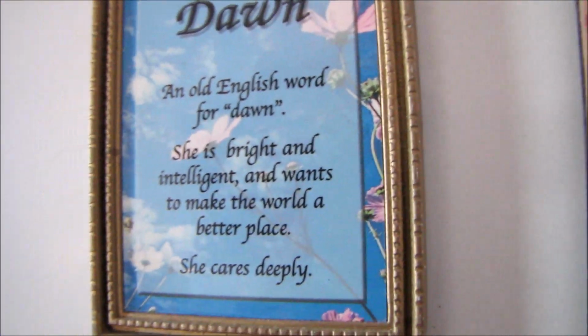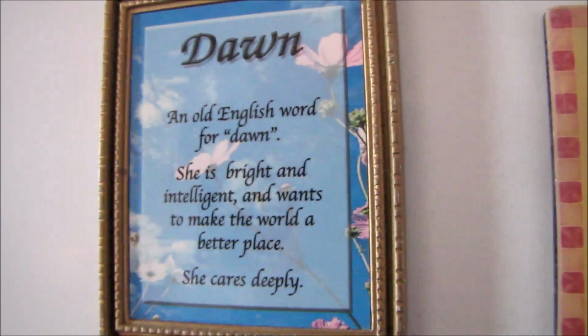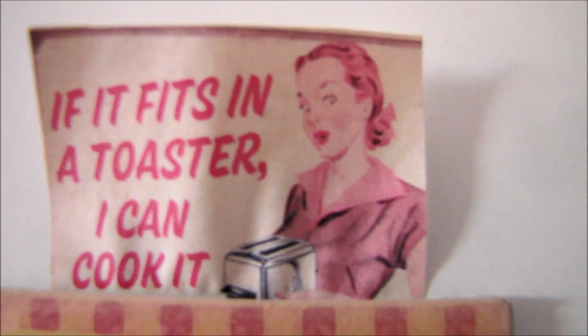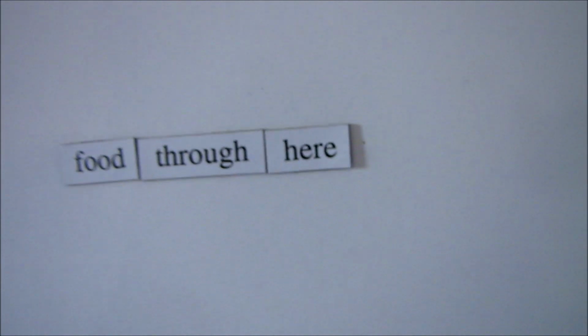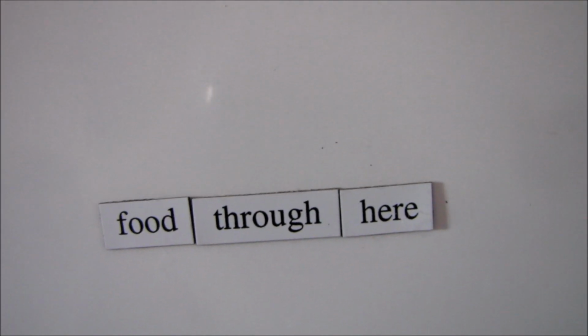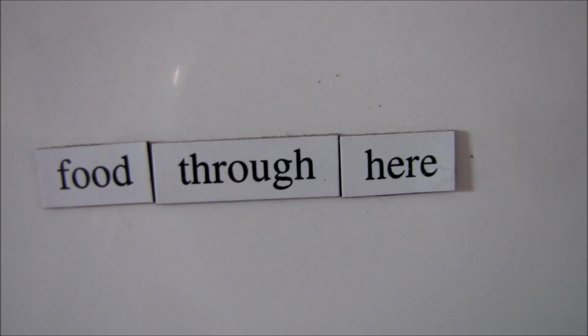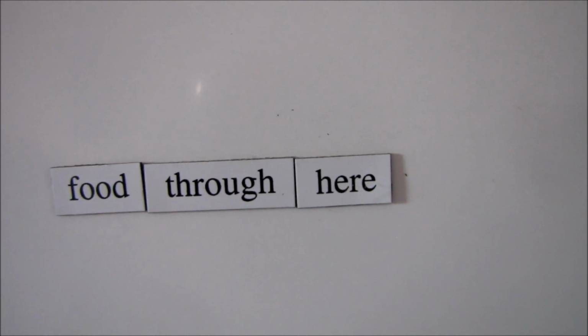I also have Dawn, which is me, and it says dawn, an old English word for dawn. She is bright and intelligent and wants to make the world a better place. She cares deeply. I have this funny saying: if it fits in a toaster, I can cook it. And then I have these ballet dancers that my sister gave me. And then I have lots of funny words that I make into funny sentences. Currently I have this food through here. And I do lots of videos about funny things, funny sayings, such as if it fits in a toaster I can cook it.